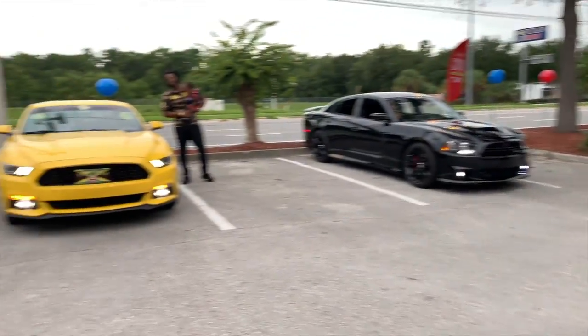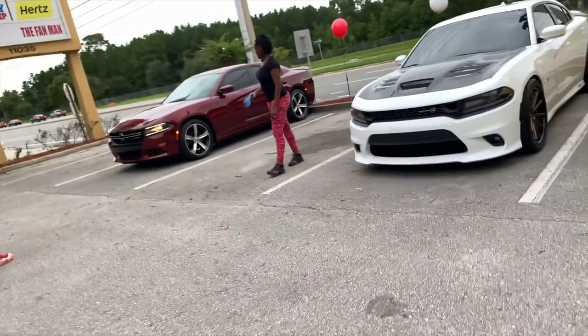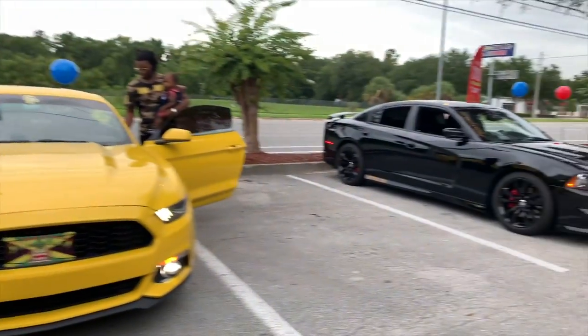As soon as old boy pulls up, I swear we're always waiting on somebody. We can never be on time. As soon as they pull up, we're going to roll out.